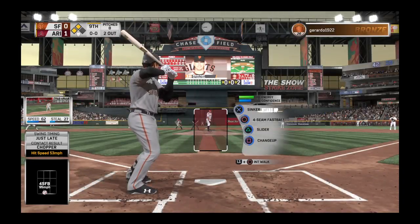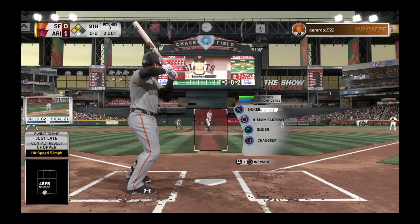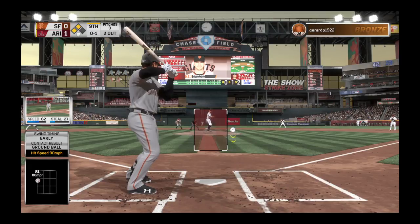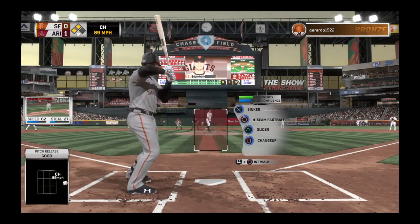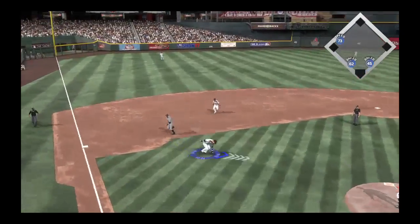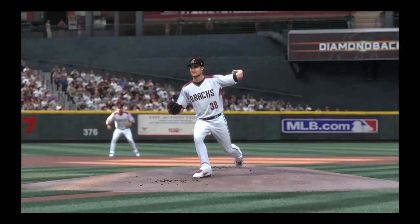Here's Buster Posey now. Buster Posey. Trying to hold the lead. Here's the delivery. Chopped foul over towards the coaching box. Looking to wiggle out of this. Here it is. Set up away with the changeup, but it's 1-1. He's set. Here comes the 1-1. Grounded weakly to the left. On to first to get him for the final out as they strand the possible tying and go-ahead runs in scoring position. This ball game is over.